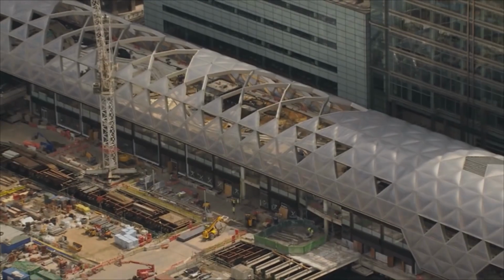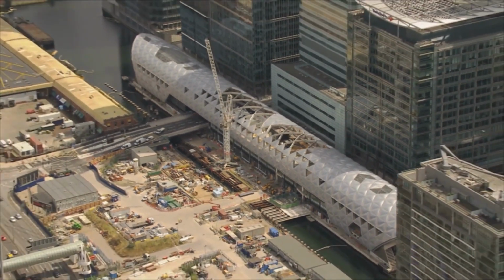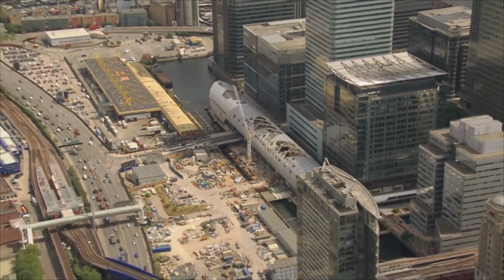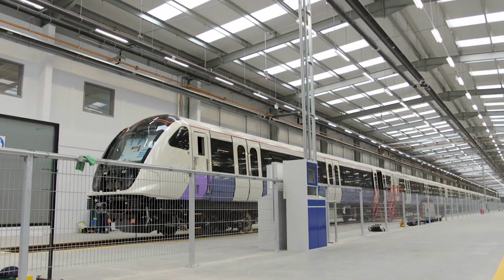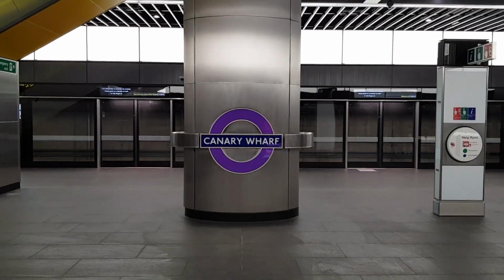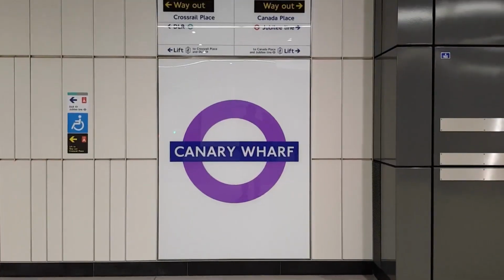Next is the issue of budget. Canary Wharf Station was physically completed in 2015, but with the repeated delays of construction, the station's opening was continually postponed. This resulted in over £200 million in additional costs due to equipment re-inspections, increased maintenance, security expenses, and temporary storage costs. Due to these issues, it took a full 13 years from the start of the construction before Canary Wharf Station could finally open.